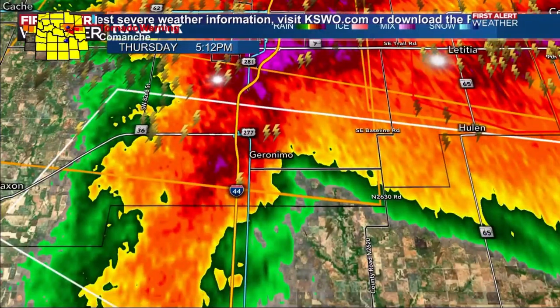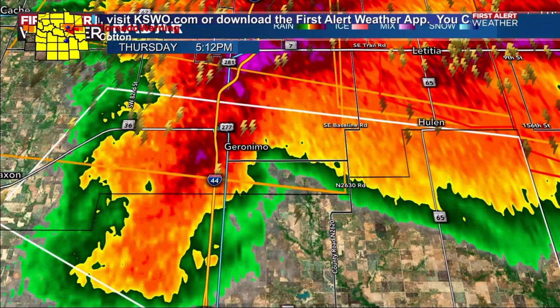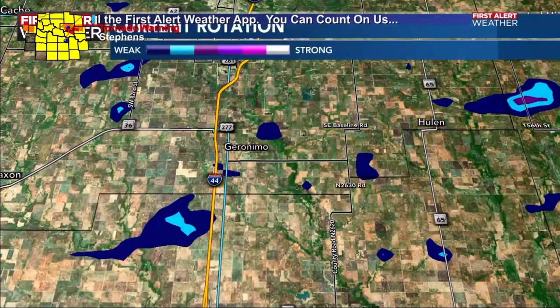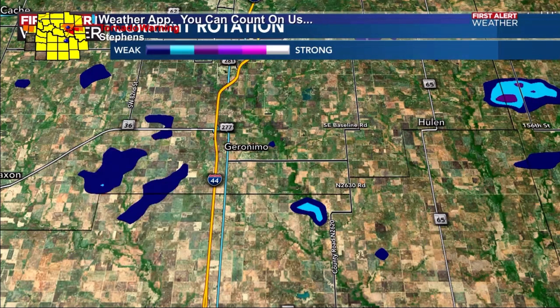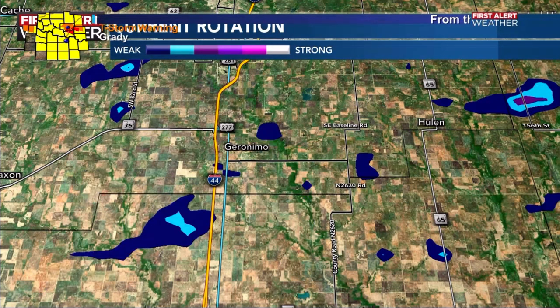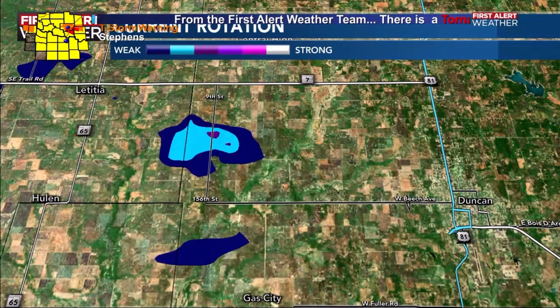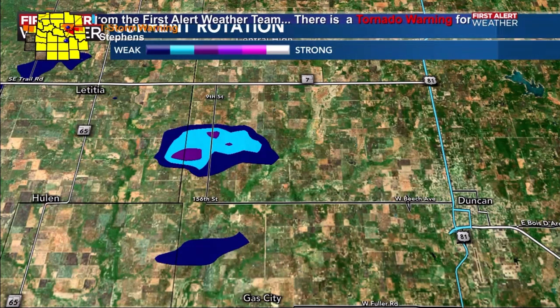of action as well. I'm not seeing too much on here. Let me pull up the rotation here, or the wind shear, see if we're seeing any rotation on wind shear. I am not seeing any wind shear. I think this is the cell right here that was rotating in Geronimo, but it has since dissipated a little bit from what I'm seeing. It looks like that cell towards Duncan, though, is kind of consolidating. So if you're in the Duncan area right now, I am definitely getting into my safe place, as this storm looks like it's consolidating quite nicely with some rotation.